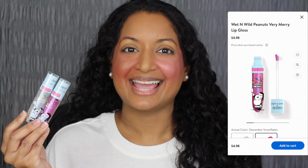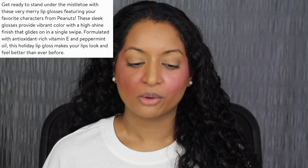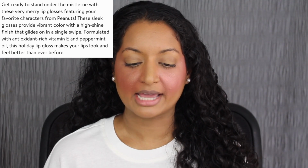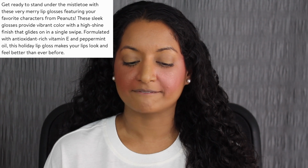I purchased both lip gloss shades on Walmart's website. I purchased them for $4.98. I do want to read a little bit about these lip glosses on Walmart's website. Get ready to stand under the mistletoe with these very merry lip glosses, featuring your favorite characters from Peanuts. These sleek glosses provide vibrant color with a high shine finish that glides on in a single swipe. Formulated with antioxidant-rich vitamin E and peppermint oil, this holiday lip gloss makes your lips look and feel better than ever before.